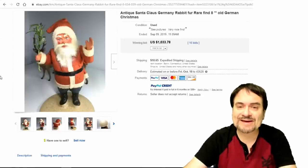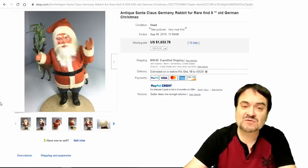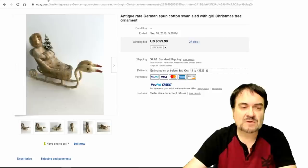Another example, this is an 8-inch one. It has some rabbit fur. This is later, probably circa 30s maybe at the latest. $1,000, just over $1,000 on this one.